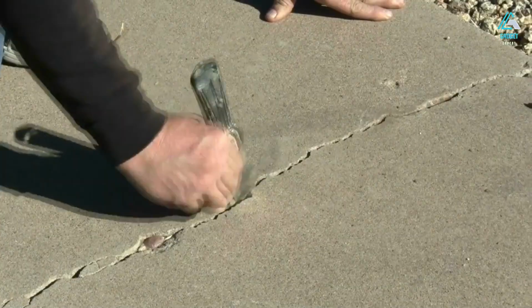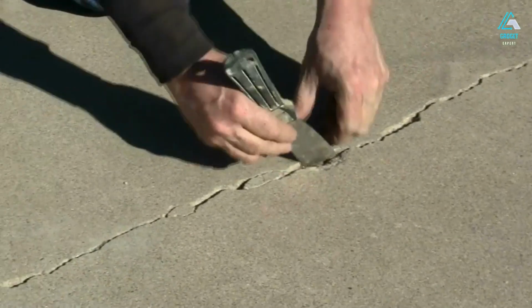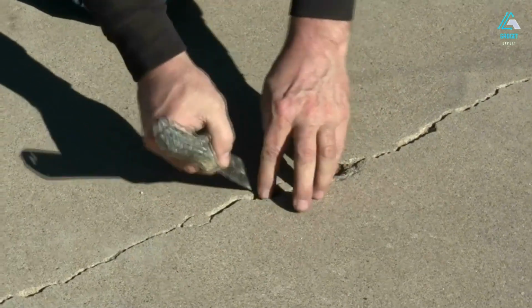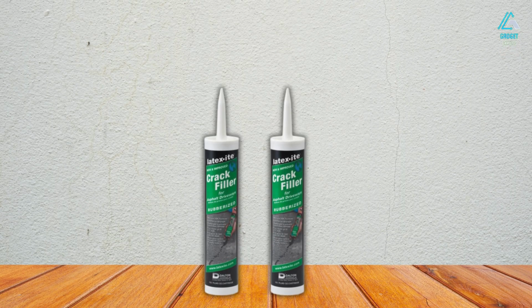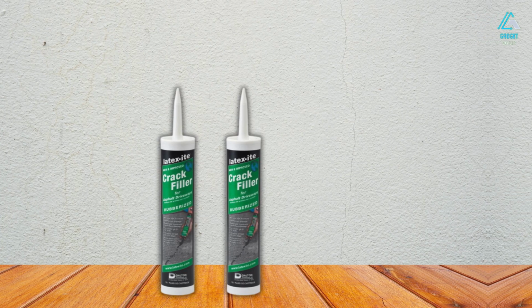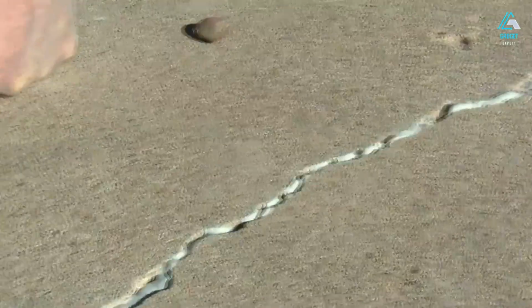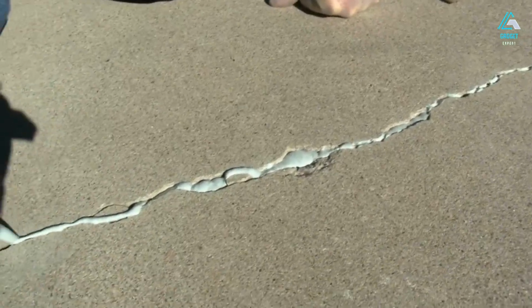One of the biggest benefits of this product is its ease of use. The filler comes in a standard caulk tube, allowing for precise application using a caulking gun. It spreads easily and dries quickly, usually within 24 hours, forming a durable seal that prevents water infiltration and further damage. Since it is a latex-based filler, it remains slightly flexible, accommodating minor concrete movement. It also cleans up easily with water, making it a hassle-free option for DIY projects.